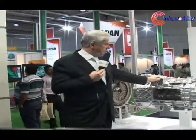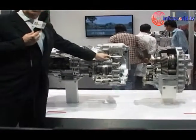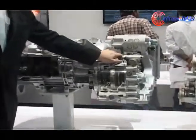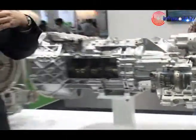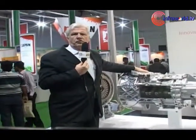A 12-speed transmission with an automatic control on top, and we have a hydraulic retarder at the back of the transmission. This is used, for example, in crane application or heavy-duty application. It's a 12-speed mechanical gearbox, basically with an automatic electronic control on top.